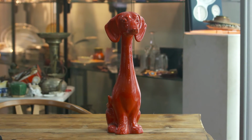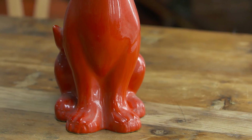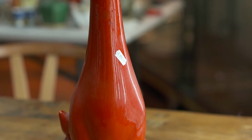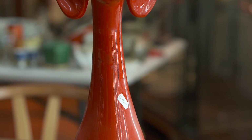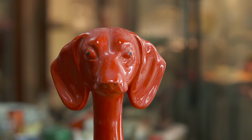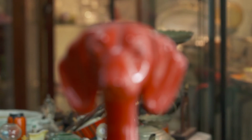Oh yes, so this is a Jema Dachs, as you would say in German, or Dachshund. Jema is a Dutch factory that was started by two brothers in the mid-50s and is very well known for its kitsch ceramics. Quite often what you'll see is luster-glazed cloths with amazing animals or other figures on it. And this one is a good size, bright red colour for your white interiors. It's a real talking little piece.